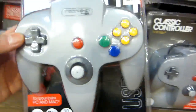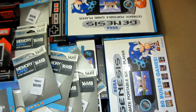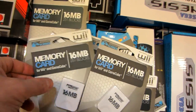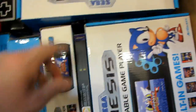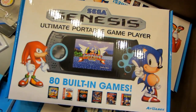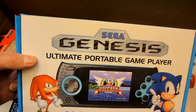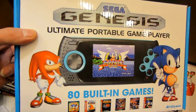There's a USB one that's pretty cool for emulators or whatnot, and then just some regular ones. This box is full of all kinds of stuff. Start off, got some classic NES style controllers, GameCube and Wii memory cards, some cases, there's headsets. This is kind of cool. It's a Genesis portable game system. Takes an SD card with Genesis ROMs if you don't want to play any of the 80 built-in games, and then it has an AV output so you can plug it in your TV and use it like a console. Pretty cool, and people seem to like them, so I like having them around.